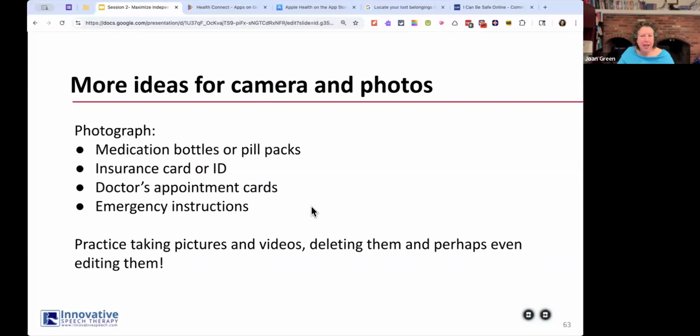Here are more ideas for camera and photos. You can have pictures of medication bottles to make sure they're taking the right things. You could have pictures of the insurance cards, doctor's appointment cards, emergency instructions. And the individual can practice taking the pictures and videos and deleting them and editing them, or you can do it for the person and they can just use them to help themselves.